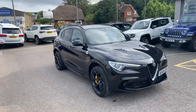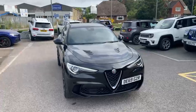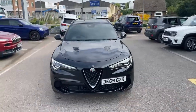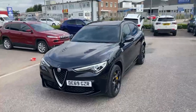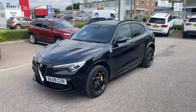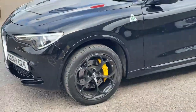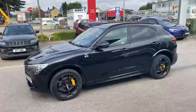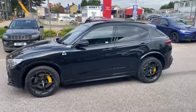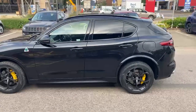Okay, so here we have the Alfa Romeo Stelvio Quadrifoglio, which is a 2.9 V6, 510 brake horsepower, absolute beast of a car. It's in the Vulcano black. It has the darker alloys with the yellow calipers, and then the Quadrifoglio badge on both sides stands out, which has a true meaning behind it that is phenomenal, which we'll discuss when you're next in or purchasing the vehicle.